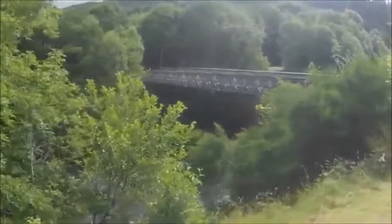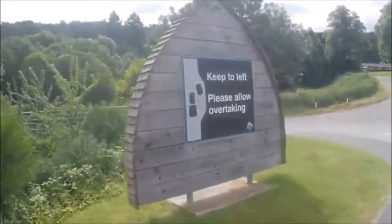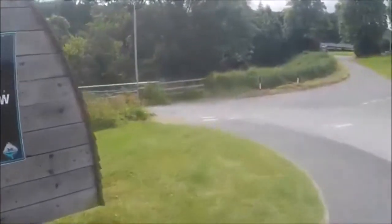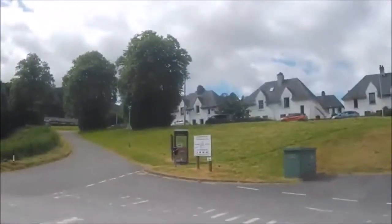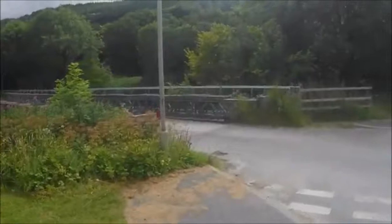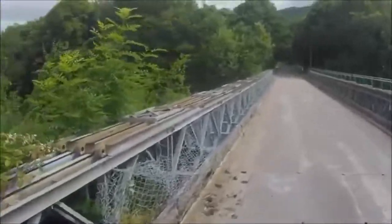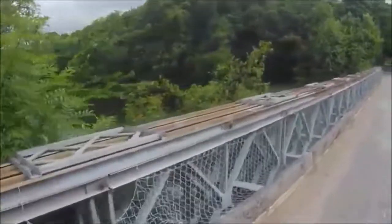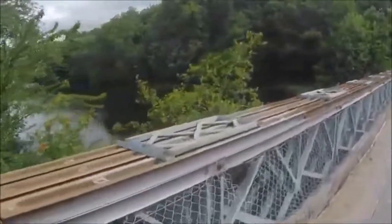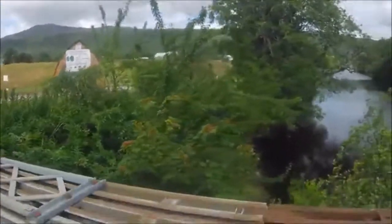Yeah, there's the old bridge there, look. Please keep to the left and allow overtaking. Right, so that's kind of the opening to the caravan site now, but we're going to go across the bridge here, guys. We'll finish off going along that path as well. Lots of birdies today, guys, if that's what you like. You see them all happy.